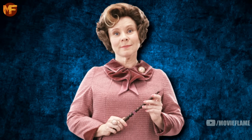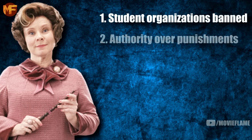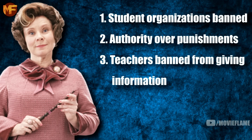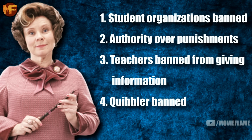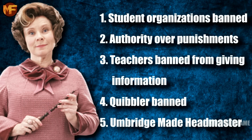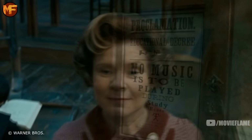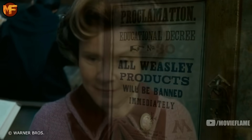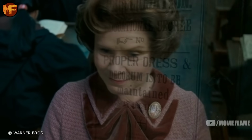Also in the book, there were only 5 educational decrees made by Umbridge. One that banned student organizations, one that gave her authority over punishments, one that banned teachers from giving students any information that was not related to their subject, one that banned the Quibbler, and one that made her take the place of Dumbledore as headmaster, but this last one never passed. In the film, however, Umbridge made well over 100 decrees, almost none of which were in the book, so almost everyone shown in this montage did not appear in the novel.